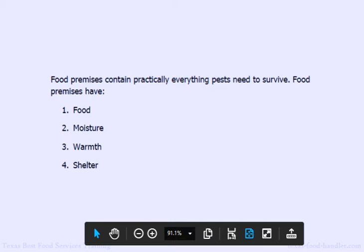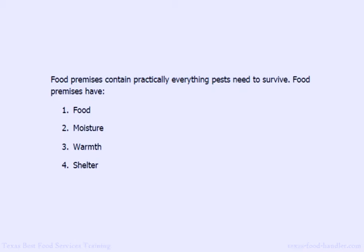Food premises contain practically everything pests need to survive. That's just the way we were built. Food, plenty of that around there. Moisture, well, plenty of that around there. Warmth, well, it's inside, a lot warmer than it is out there in the snow. Shelter, well, we've got a nice, safe place to live. What more could a mouse want?